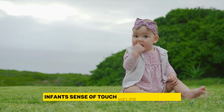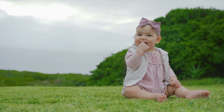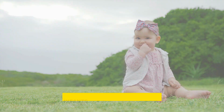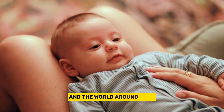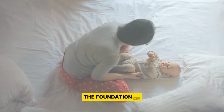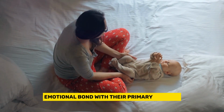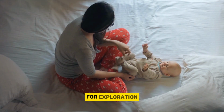Infants' sense of touch helps them explore objects, textures, and the people around them. They enjoy reaching out to touch and feel everything they can. Infants are born social beings, and their interactions with their parents and the world around them are crucial for their emotional and cognitive growth. The foundation of attachment is strengthened as infants develop a strong emotional bond with their primary parents. This attachment provides a secure base for exploration.